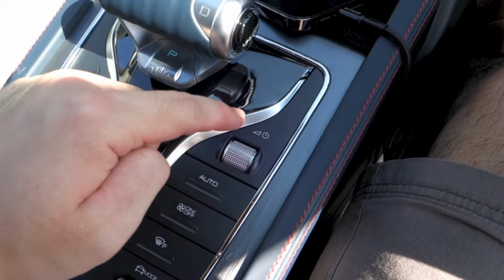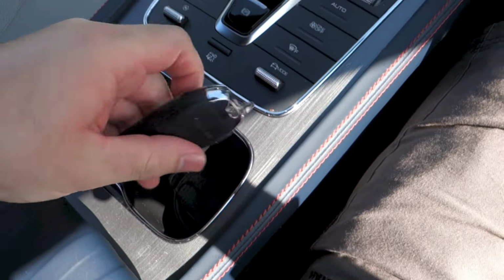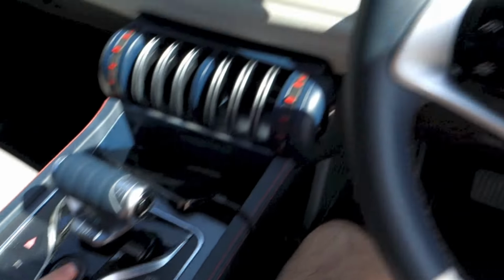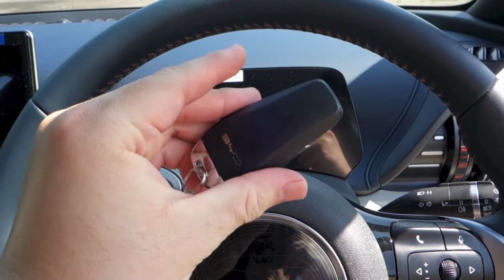I forgot to mention this earlier on, but right here you have the volume and power wheel. Alright, so that's it for the startup. We can turn it off right now and continue with the rest of the tour.